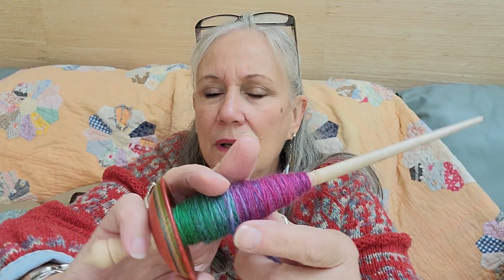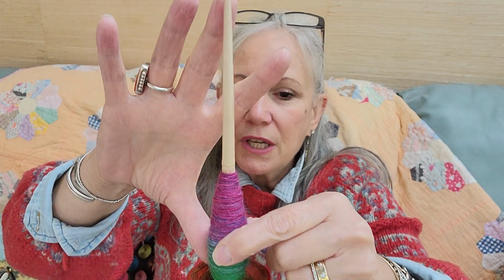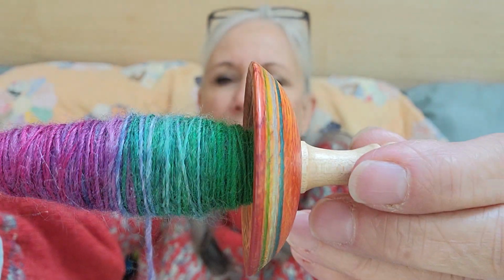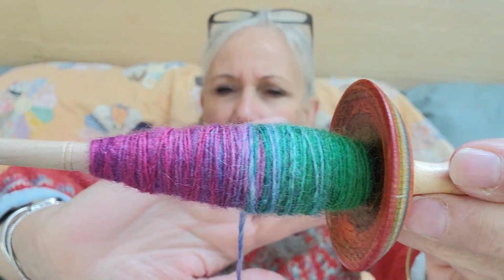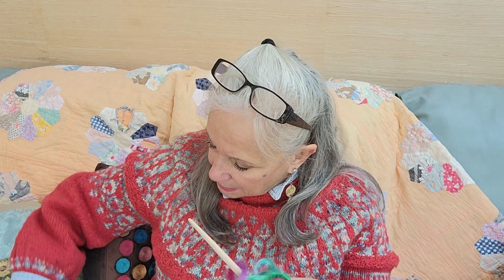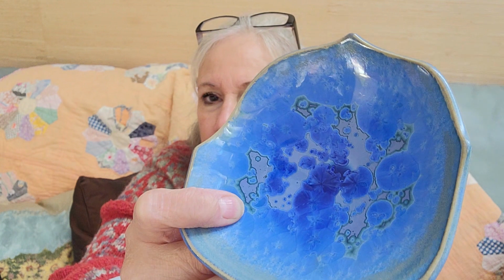And each spindle has its own characteristics of how it likes to spin. The shaft is a little bit shorter than what I normally like, but it spins really well. I hope you can see that. There we go. Let's see if it's focusing. There. Got fuzz. So I'm spinning this, and I purchased this piece of ceramic at the Belleville, Illinois Art Fair, which is pre-COVID.